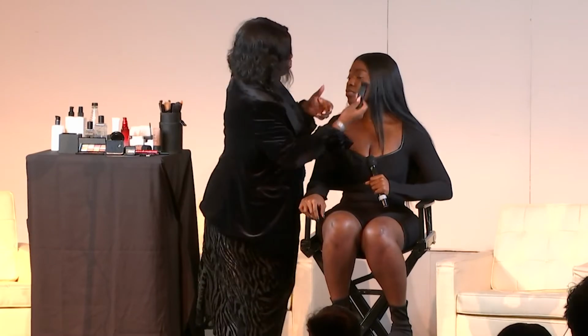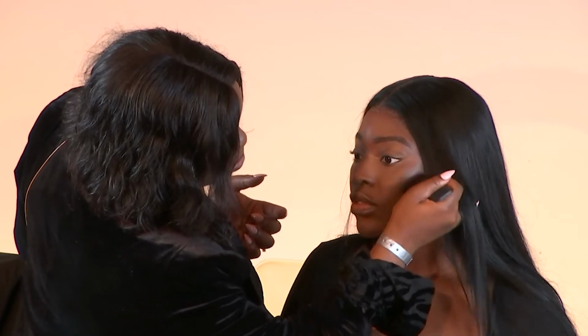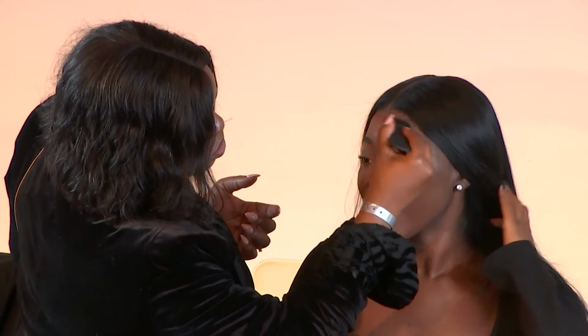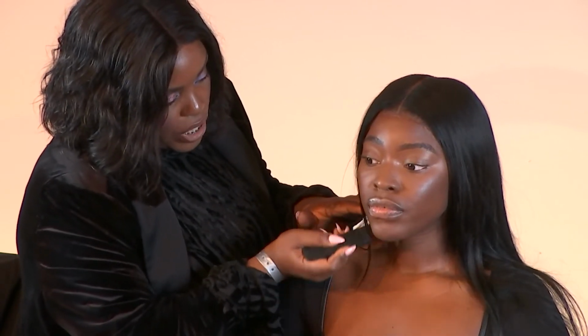I totally agree. Turn this way for me. So I'm just going to do the same on the other side. And then just blend up. My hair's in the way. Don't worry, darling. Perfect. And I just like to take whatever's left on the brush and just sculpt the face as well underneath.